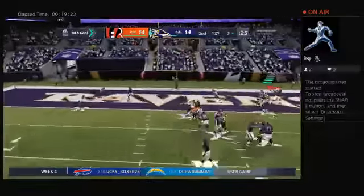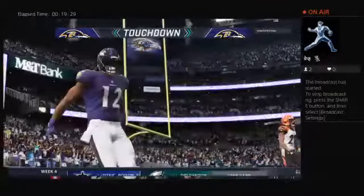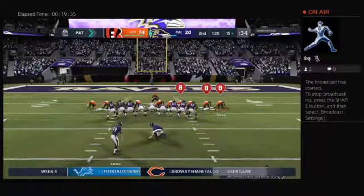Jackson now. Got a man, it's caught for a Ravens touchdown. Jonnu Smith, his 3rd touchdown now on the year. And the Ravens have taken the lead.